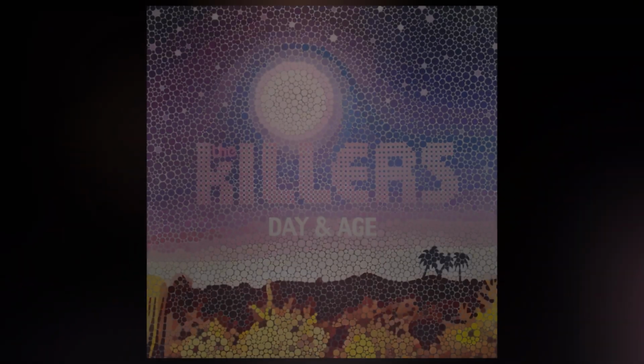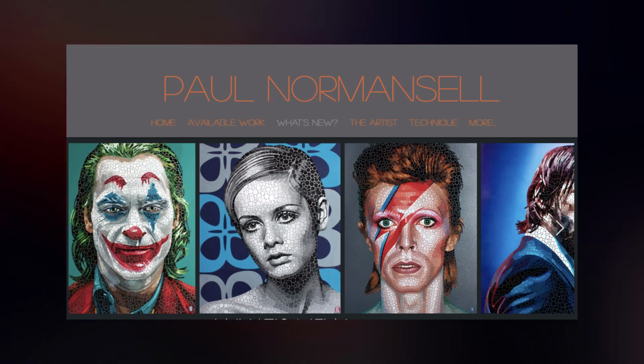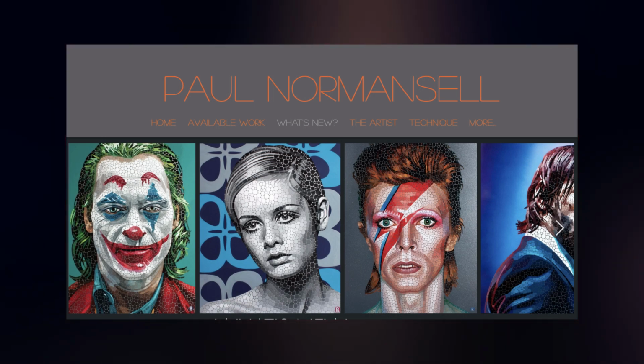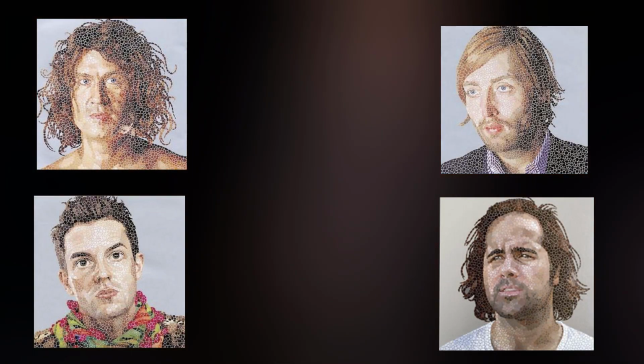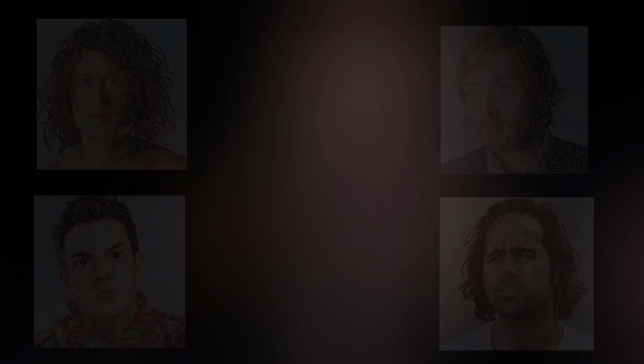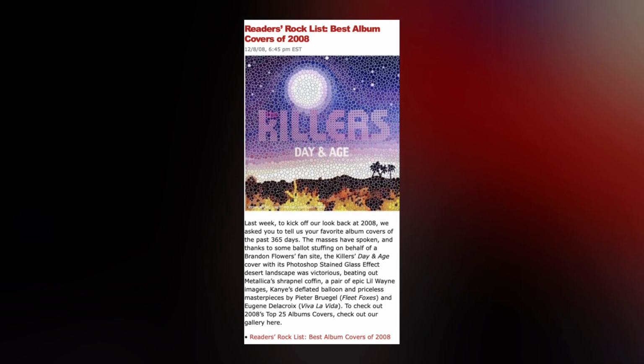The next album is Day and Age. This cover takes the dots from the logo and makes the whole album cover out of it. Paul Normansell was enlisted by the band to create the cover. He also made portraits of the band members in the same art style that were used in promotional material for the album and on the music video for Human. Rolling Stone actually named the cover the best cover of 2008 after they did a fan vote.